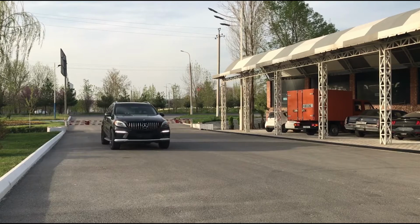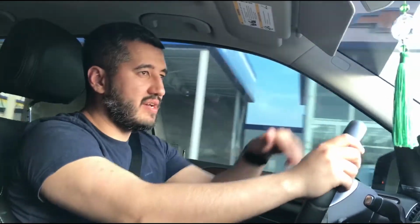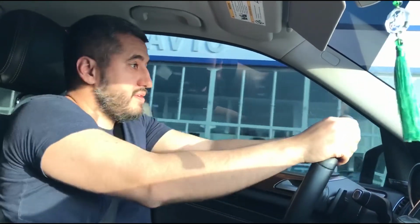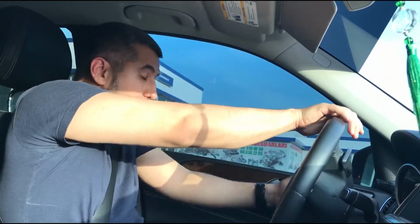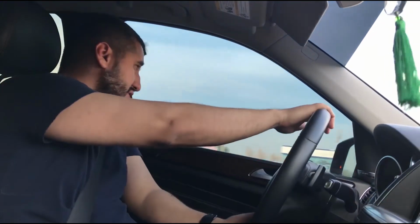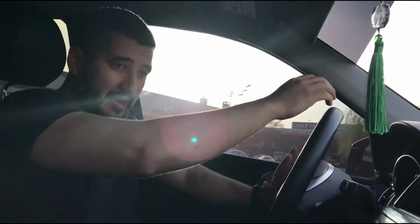I really do not understand people who buy the ML63 in this body. What's the point, really? I mean, yeah, once a year, maybe twice a year, you will floor it, and that's it. This car doesn't want to go fast. You don't want to go fast in this car. So I have no idea what is the reason behind buying the ML63. Write in the comments, please, what do you think? Why do people buy it?